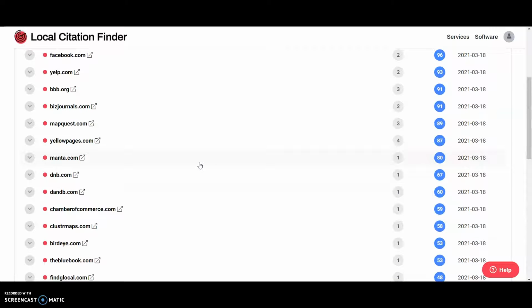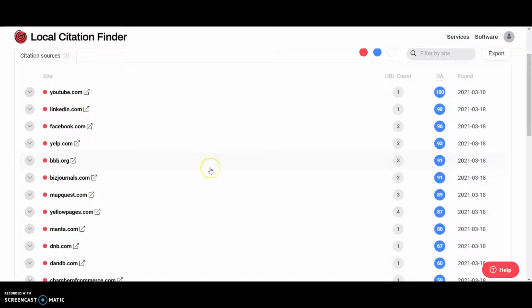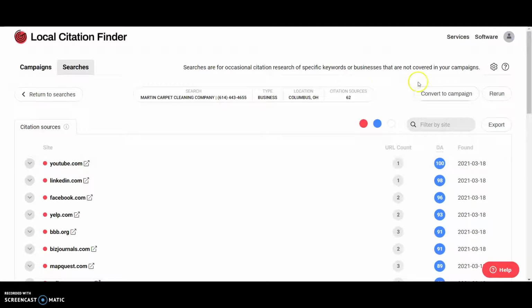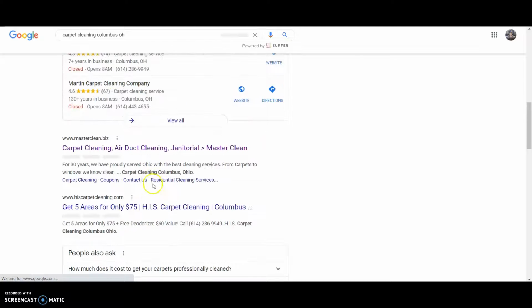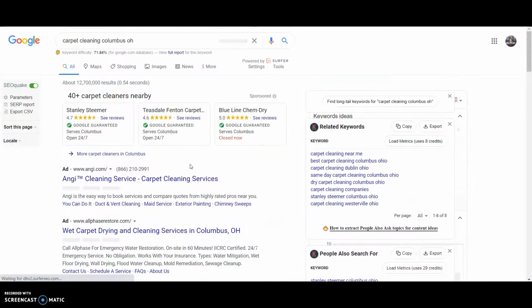Basically, citations are just directories with your name, phone number, and address on it. And Google Map Pack uses that to rank. So we'd want to come in here and grab them. There's thousands of them. Lots of them are free. Some cost money, but you can just go after the free ones. You'd want to beat 62, so you'd want to get probably 100 at least, to beat the citations, help you rank there, and outrank competition in the Map Pack as well as organically on the Google page. Your organic ranking here is going to affect here as well, so you'd want to rank for both.